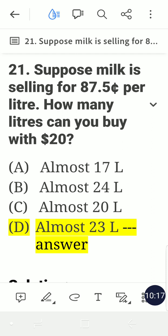Suppose milk is selling for 87.5 cents per liter. How many liters can you buy with $20? So the correct answer here is 23 liters. Just by reading the problem, we know that the answer would be more than 20. It's got to be more than 20 because 1 liter costs only 87.5 cents, which is less than $1. And we have $20, so that means we can buy more than 20 liters.